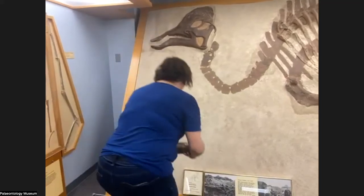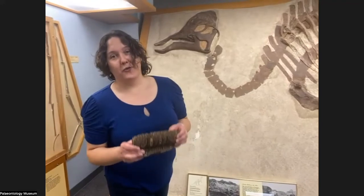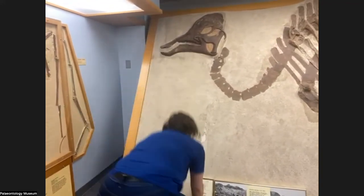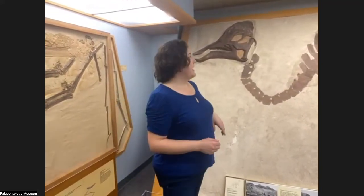Okay. These guys weren't eating grasses though, but they ate lots of vegetation, which would help grind down their teeth. Grasses and other flowering plants weren't really abundant until after the dinosaurs died out. Okay, we'll talk about that in a little bit.